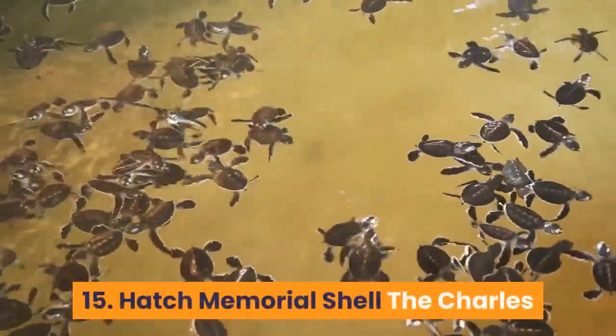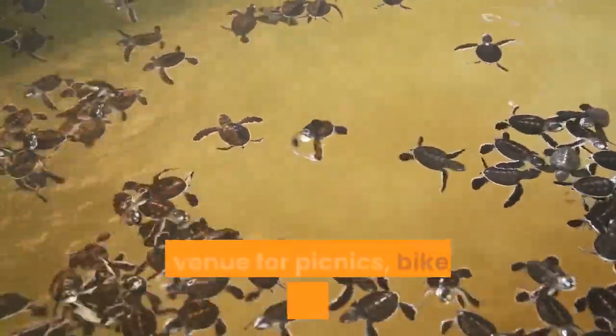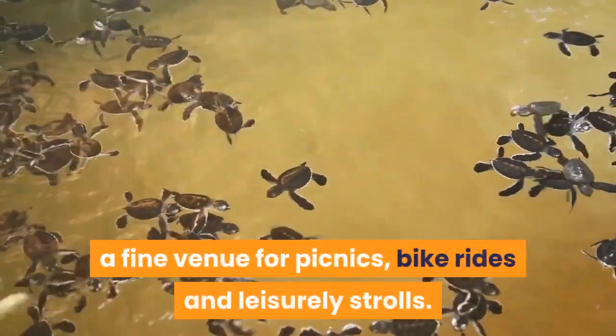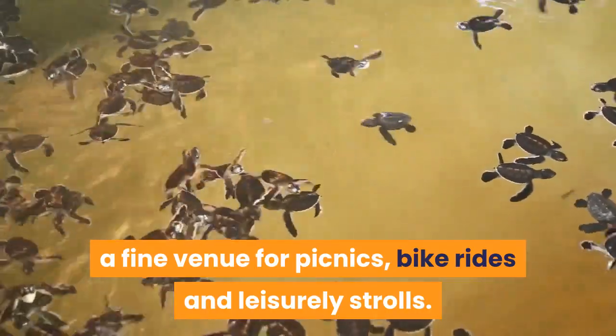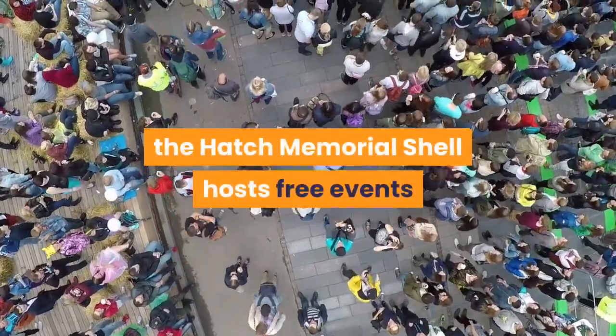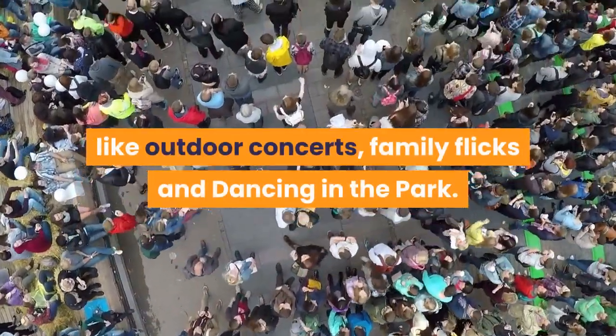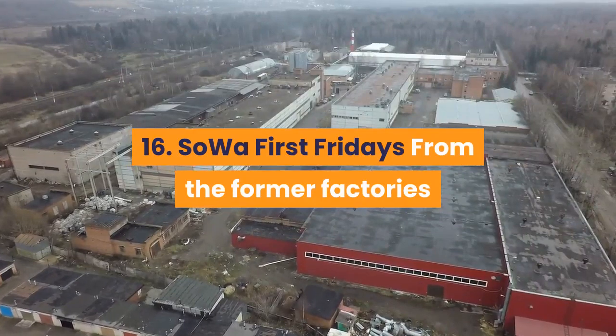15. Hatch Memorial Shell. The Charles River Esplanade is Boston's backyard, a fine venue for picnics, bike rides and leisurely strolls. Even better, all summer long, the Hatch Memorial Shell hosts free events like outdoor concerts, family flicks and dancing in the park.